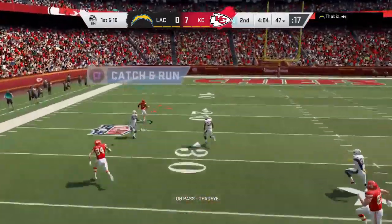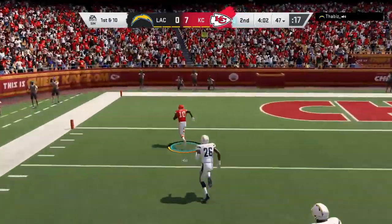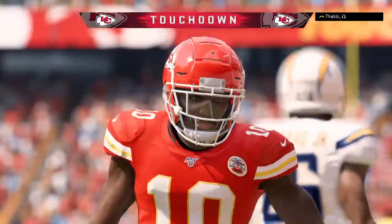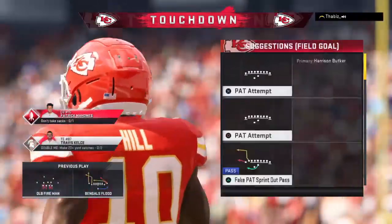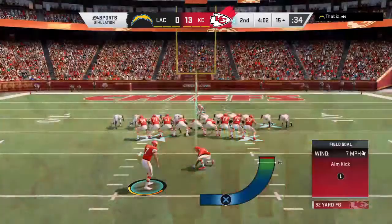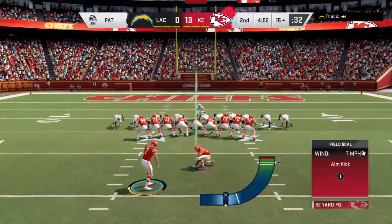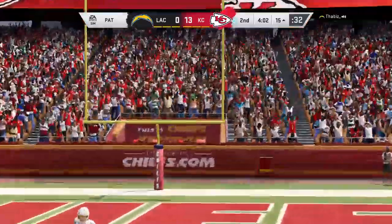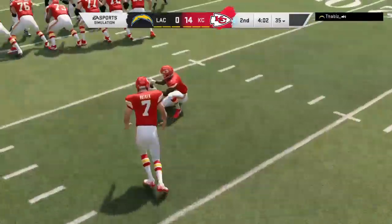Mahomes now to throw. And going deep. This is caught inside the 15. And all the way in for a Kansas City touchdown. Tyreek Hill, his 10th touchdown of the season, second of the game. And the Chiefs are able to extend their lead. The extra point up and good. And it's now 14-0.